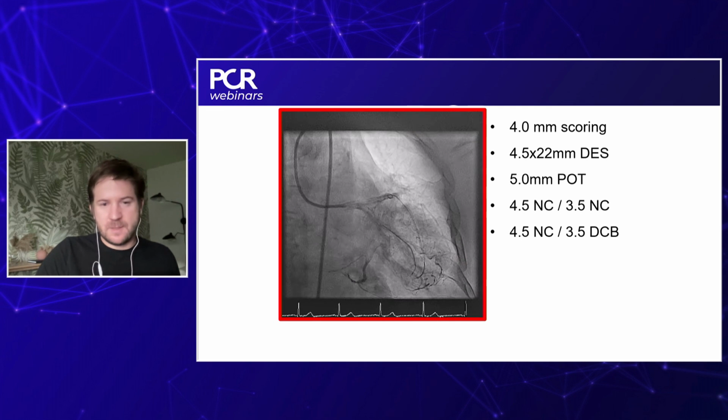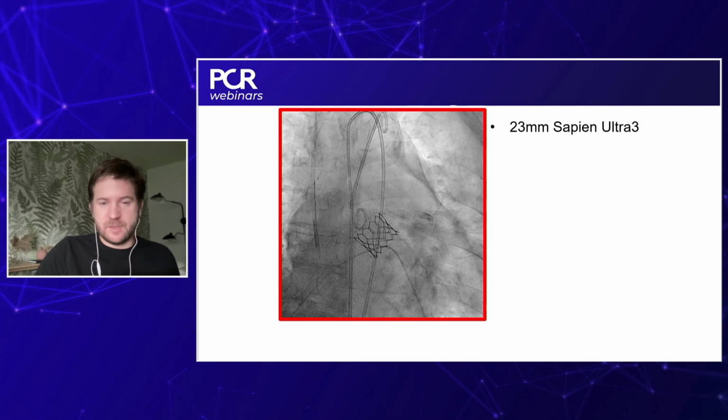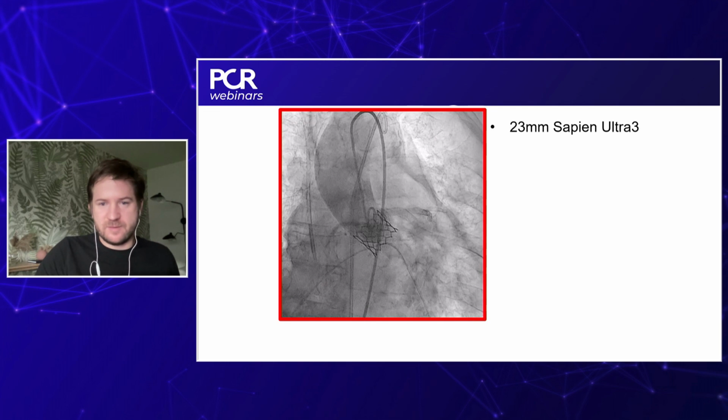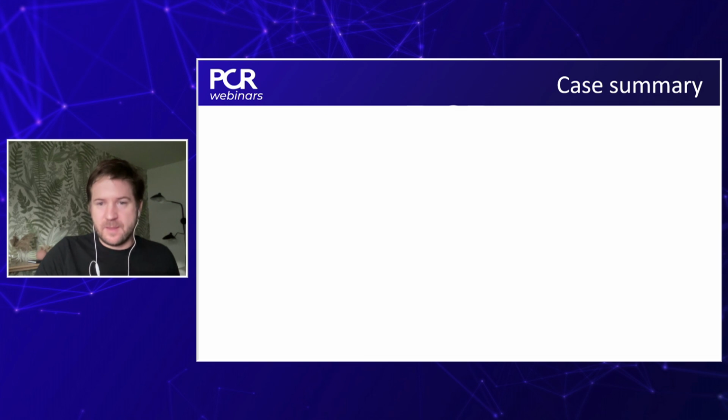Do you want to take us to your summary slide, Gabor? Yeah. So the patient a few days later underwent successful TAVI implantation.